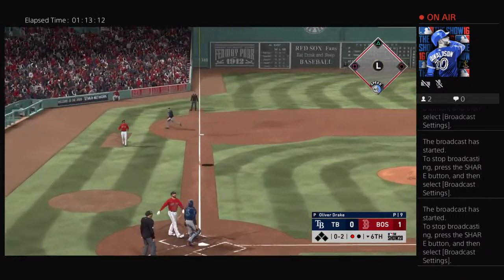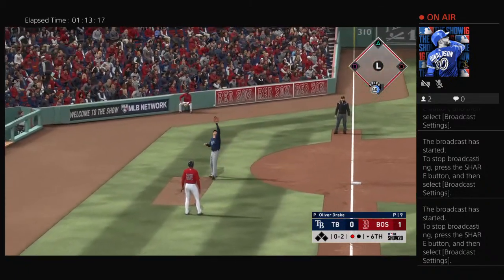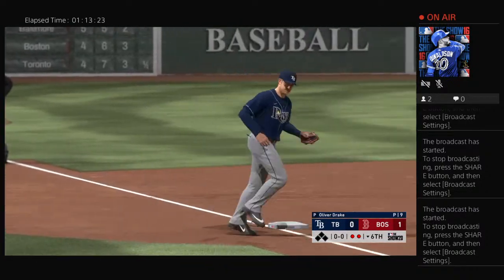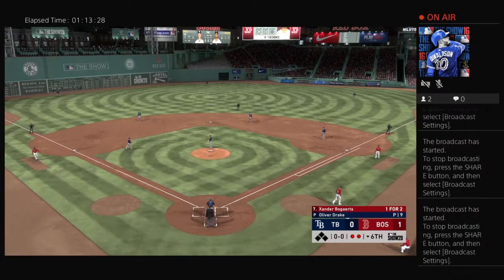Popped him up. Longoria has room in foul territory. He's got it, and there are two down now. The batter, number 2, shortstop, Xander Bogaerts.